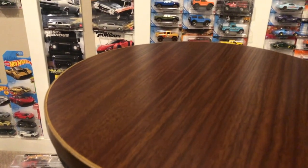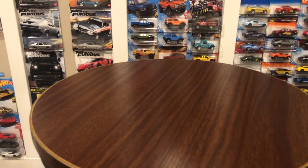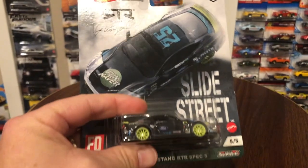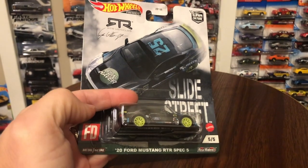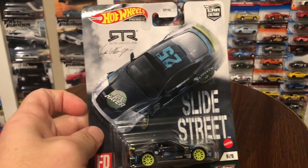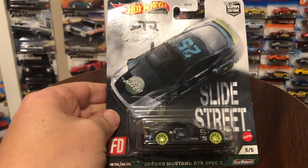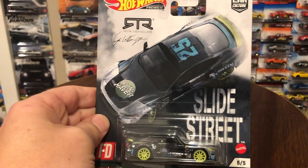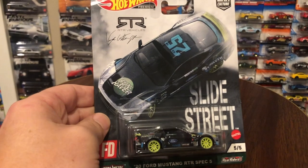And another one out of the same series. And this is one that I really wanted most out of this set. It's the 2020 Ford Mustang RTR Spec 5. And this is actually Vaughn Gittin Jr.'s Formula Drift car that he drives. It's in his livery. So it's really awesome to see it in a 1:64 like this, but man, super cool.